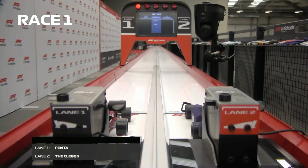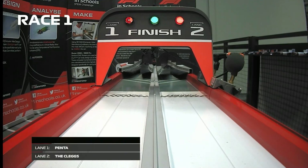So race 1, Penta in lane 1, the Clegs in lane 2. And that's a win for the Clegs with a 1.337. Penta posting a 1.494. Again, some pretty decent times coming out of the development class for the West Midlands. Really exciting to see this racing.